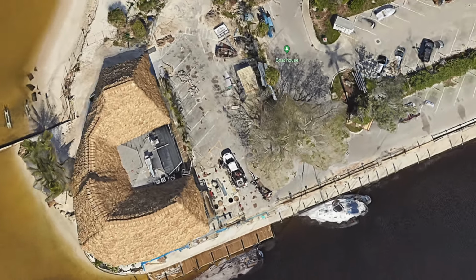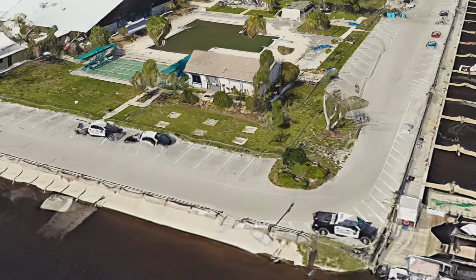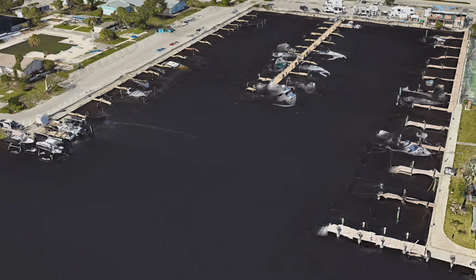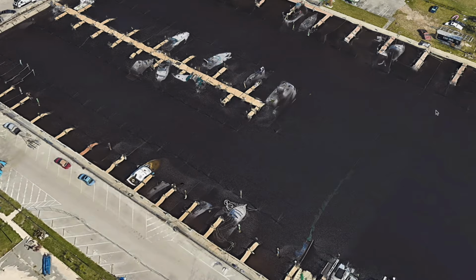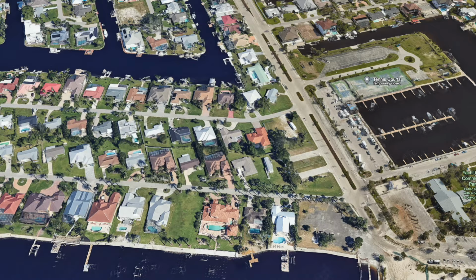I don't know if that's a double imagery or if those are actually two boats that are sunk there. They're likely two boats that are sunk there. You can see the pool is green. And then, of course, here's the yacht club basin. Just one boat there, I think, on a lift, but everything else is sunk. And this is actually quite a bit later because there were way more boats in there.